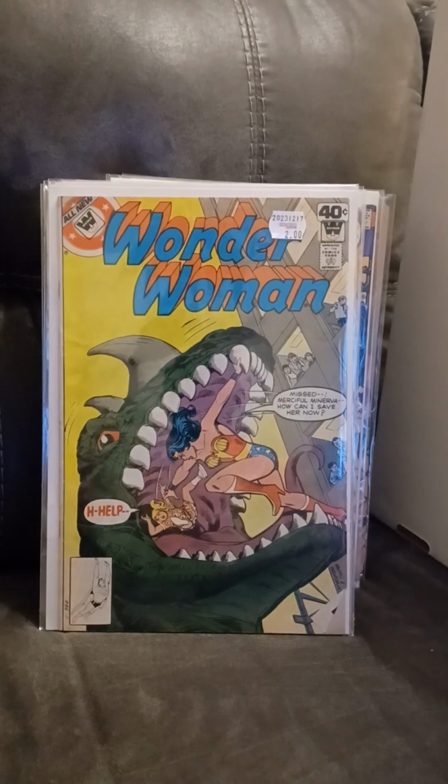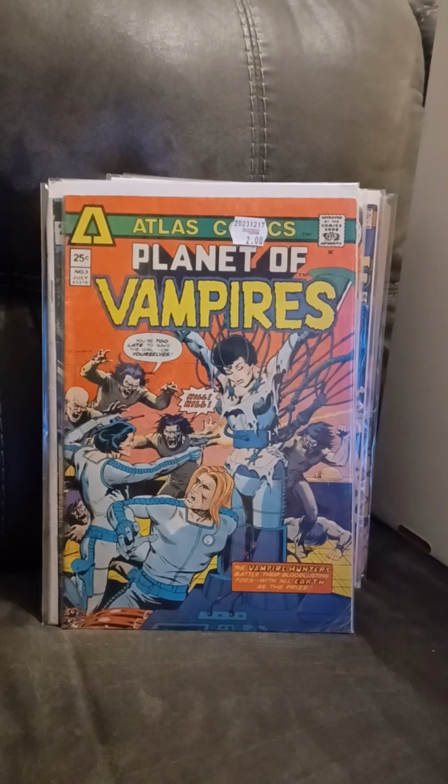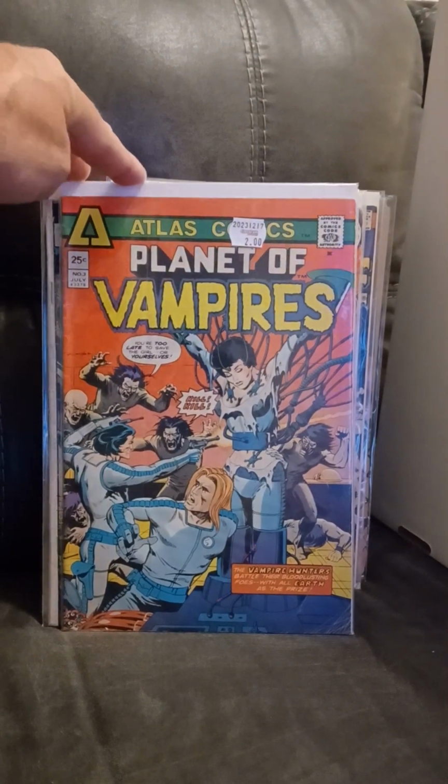Picked up this Whitman Wonder Woman. Again, it's a Whitman, so I try to always pick them up. Another Atlas, which I'm working on. I've only got number 1 of Planet of Vampires. Now I've got 3. And I've got to find 2 now, and I'll have that one finished.